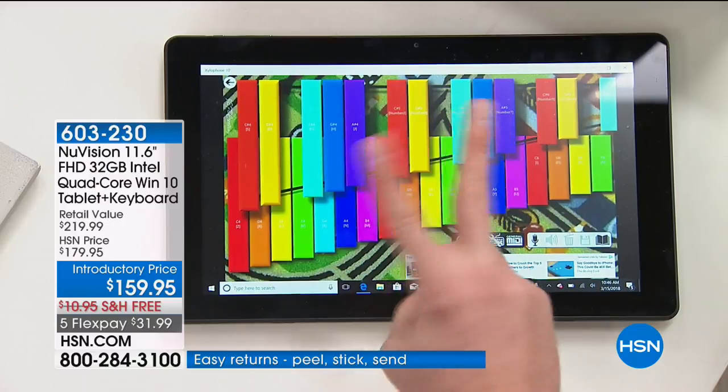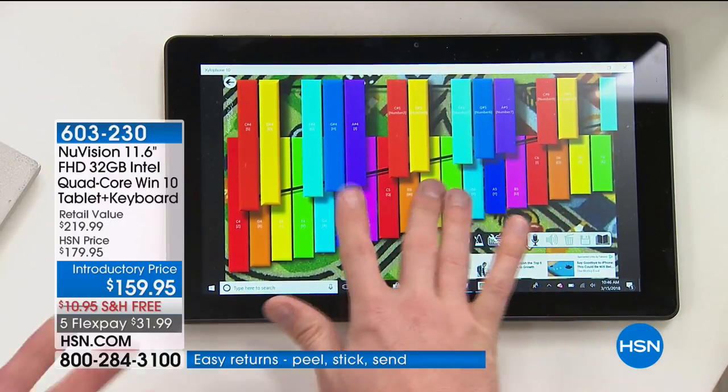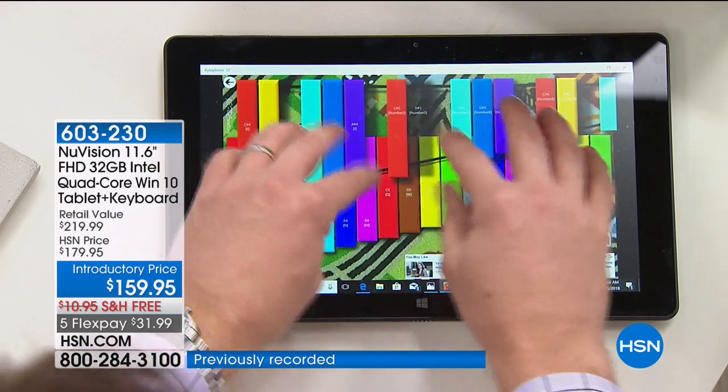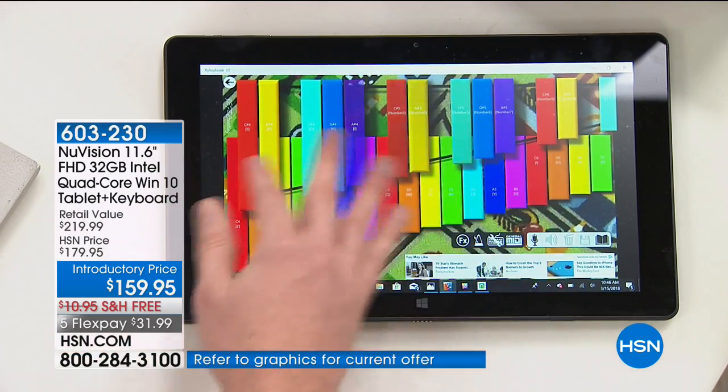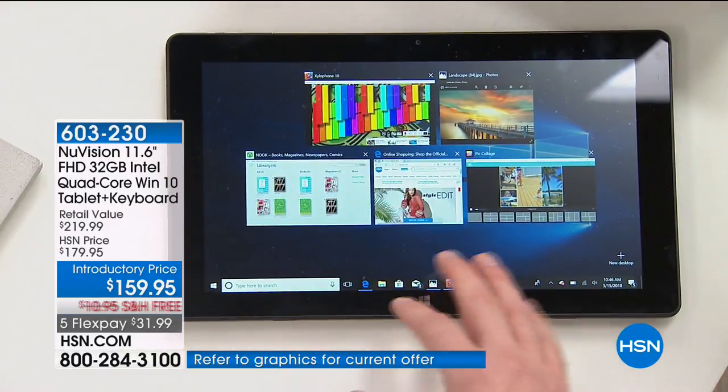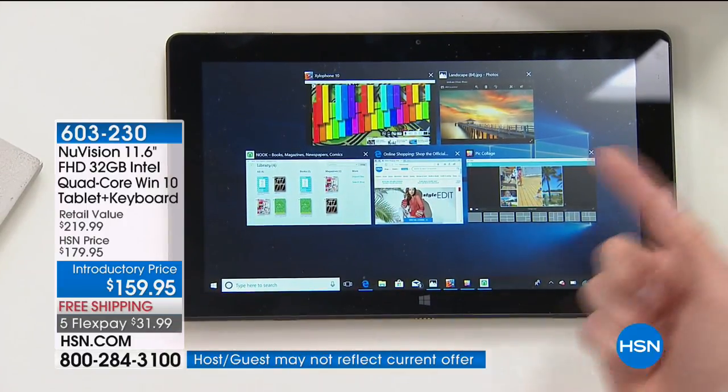Most touch devices only have 2 touch points. Why is that bad? The lower the number of touch points, the slower the response is. But you can see I can hit every finger, every symbol all at the same time. No delay. It plays it perfectly. Okay, that's enough, Joe. Okay, no problem. It's still running all that other stuff in the background too.